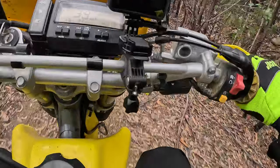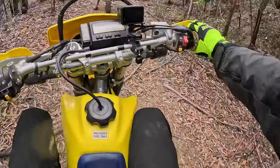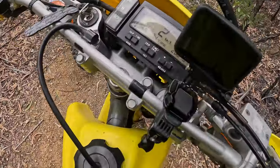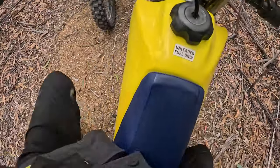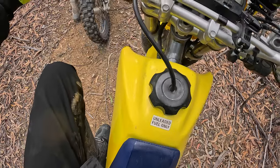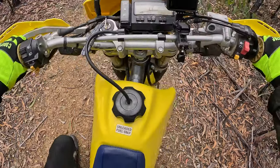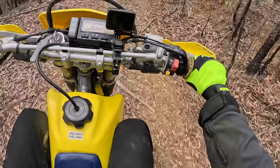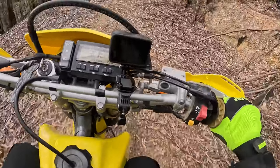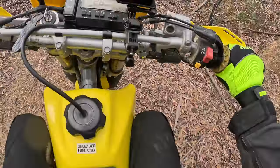There's another wallaby. Having issues with his back brake as well. That's no good.